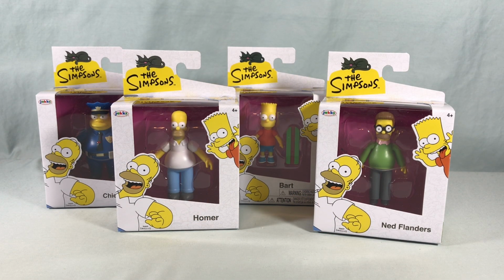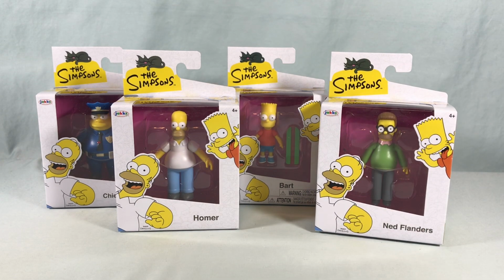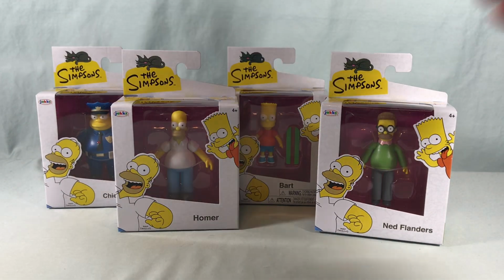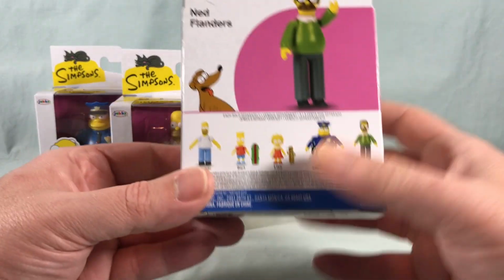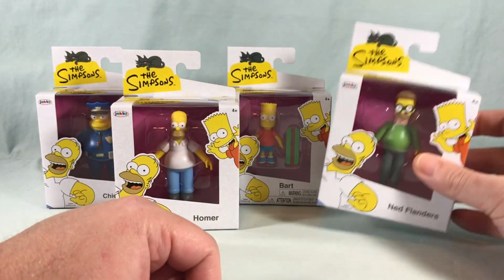Today we are taking a look at this assortment of 2.5-inch Simpsons figures from Jakks Pacific. We have Chief Wiggum, Homer, Bart, and Ned Flanders. If we take a look on the back of the packaging, it looks like there's also a Lisa in this assortment, but unfortunately they did not have her at the store that I was at.